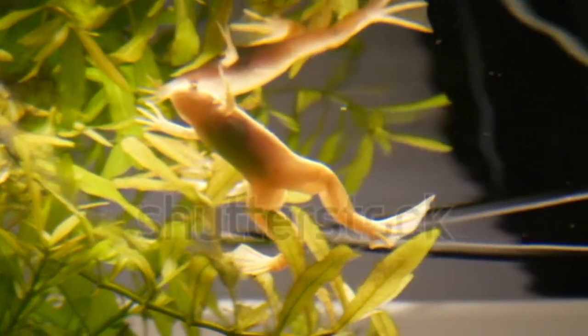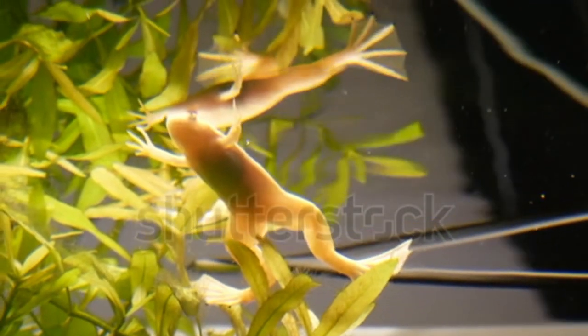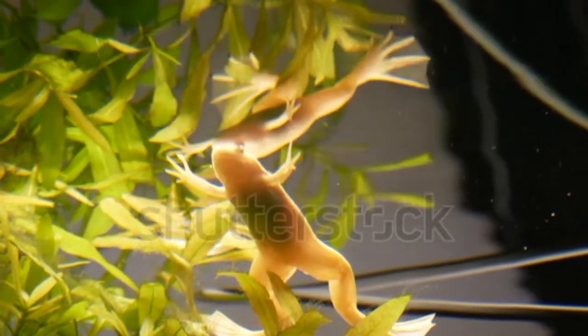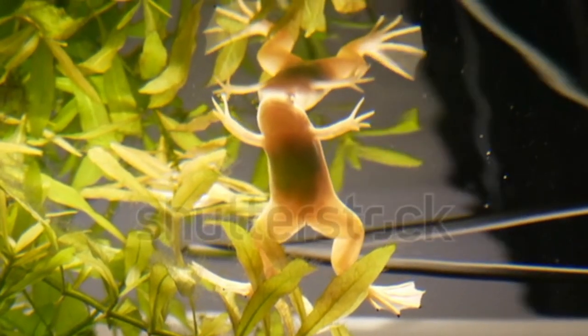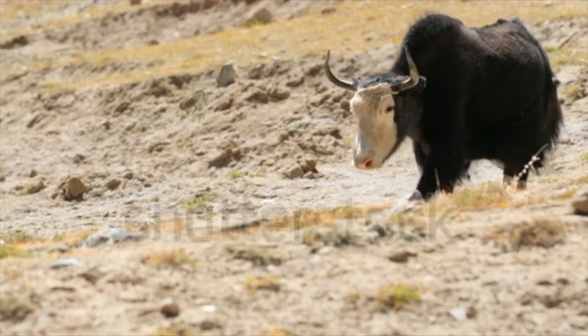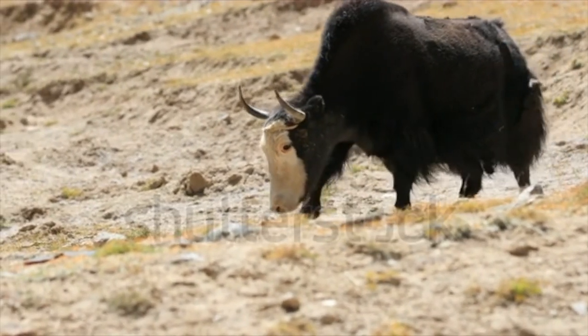X is a hard letter to find an animal for, but these are Xenopus frogs. Most people like to put them in glass containers. These frogs come from Africa. For the letter Y, we have the long-haired yak from Tibet. I wouldn't want to wear long hair like that in summertime, would you?